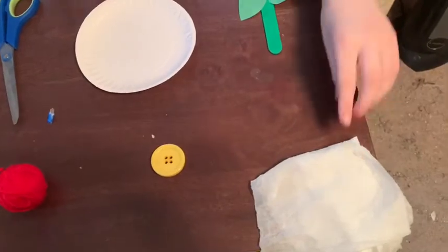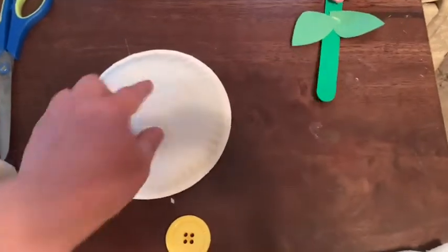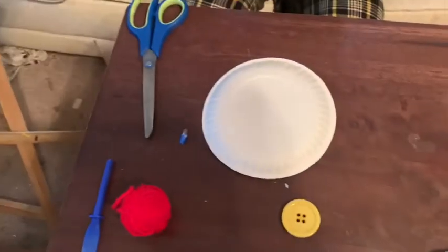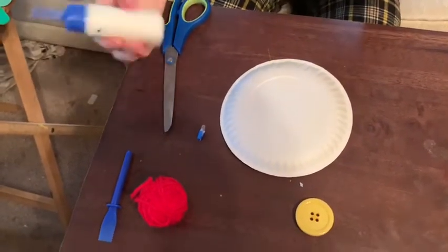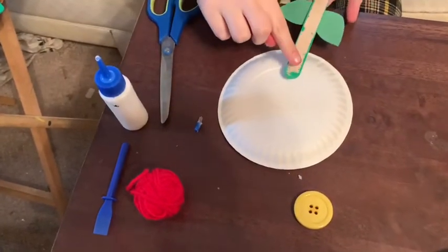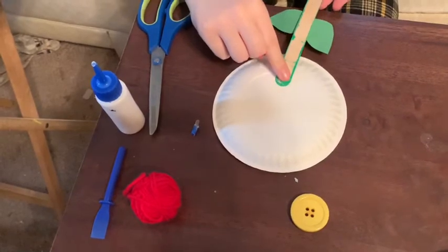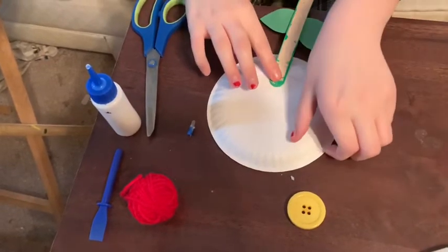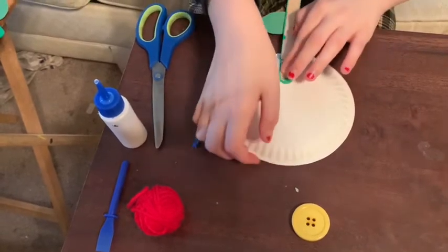Okay, and you can go ahead and glue the stick to the plate. You want to do it on the flat part. Make sure the color side goes down on the back so that you can see it on the front. I'm going to leave it a little too high. Go ahead and flip it over. Be very careful though. It'll probably come off a little bit.